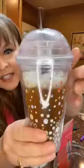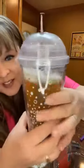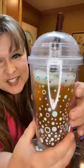I'm going to see if you can see this, but near the top where the ice is, the water's cooling, and you can see all the colors starting to change. So that's kind of fun. I'm going to let that sit.